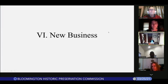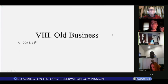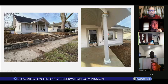Okay, we don't have any demolition delay. Let's see the announcements for after. I have a little bit of old business I wanted to bring up. It's not in your packet, but I was able to go out to 208 East 12th, which is a previous project that we've seen a couple times. There was some concern that the limestone retaining wall had been removed. They found the blocks that they removed and they stacked them up. They haven't mortared them yet, but they're going to be doing that. I just was there and wanted to take a picture to show you guys the house and that they're going to be putting back the wall.